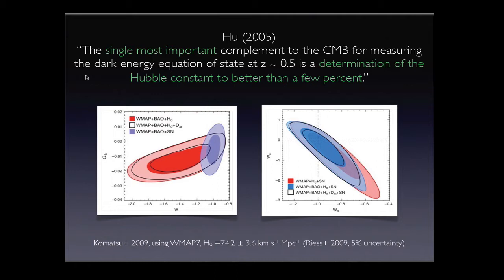On the left-hand plot, we have the dark energy equation of state, w, and then a density parameter. As you have a range of each of these parameters, we need to constrain these ranges to get a better value for each of the parameters. What's interesting is that the uncertainty on w tends to be double the uncertainty on the Hubble constant. So if we could decrease the uncertainty on the Hubble constant to 1 or 2%, then we could also decrease the uncertainty on w, which would give us better estimates of the other parameters of the cosmology of the universe.